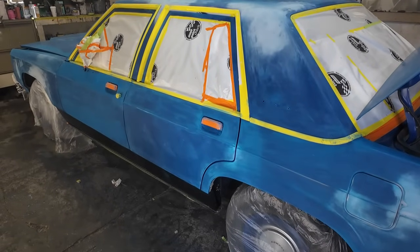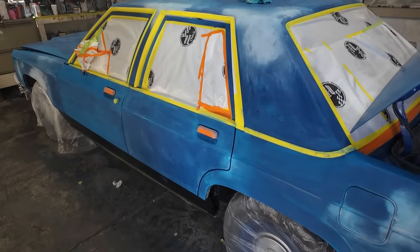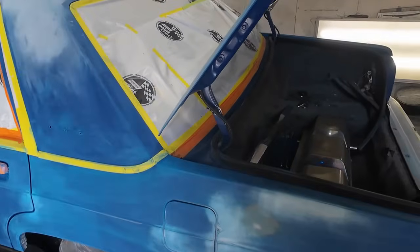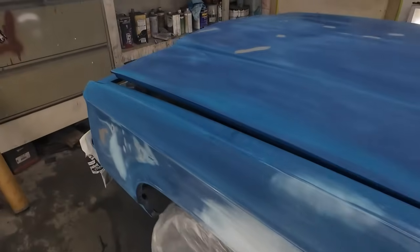So we're going to put some epoxy on the bare metal and the rocker chip guard at the bottom there. And then we're going to blow it off. And that's it. Start painting. It's going to be fun.